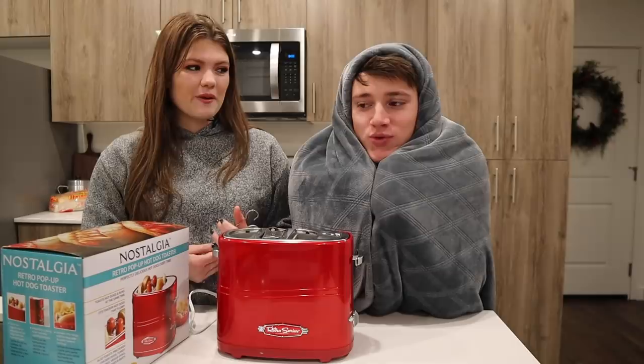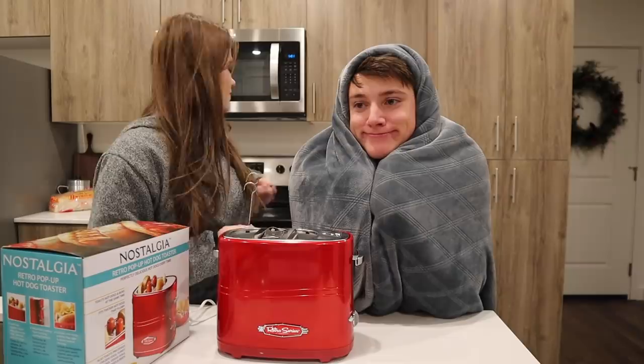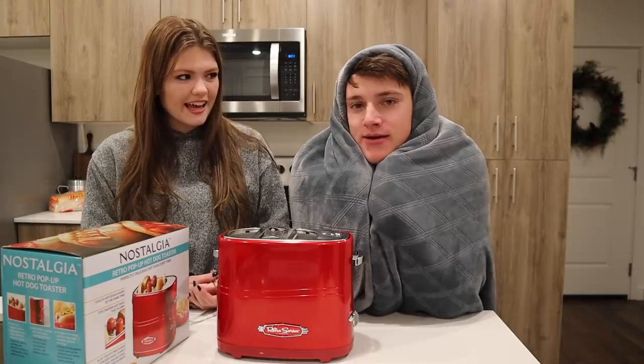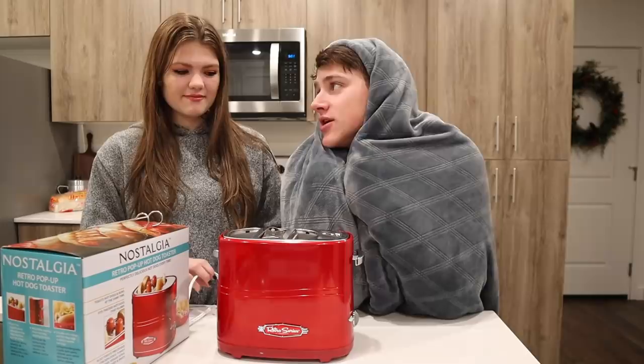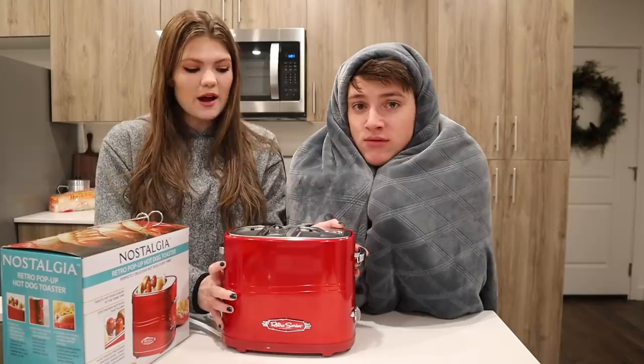I thought it gets soggy. I thought the only way you can cook a hot dog is over a campfire or in a little pan. I never thought to boil. I never thought to even toast it. Before this, my favorite minimal effort way to make hot dogs was just in the microwave. But this is way better. It comes and it toasts your bun too. It toasts your buns and your hot dogs, and you can do two at once.